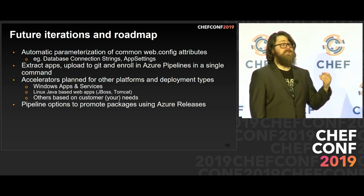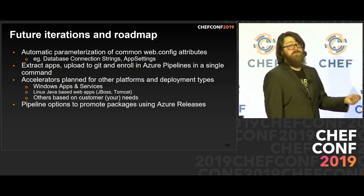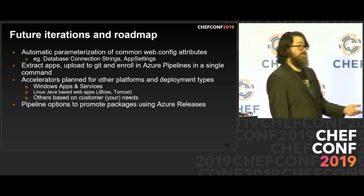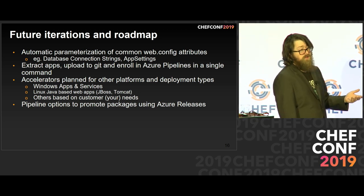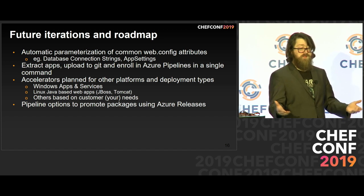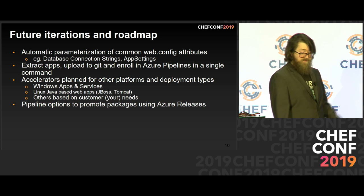We're also looking at accelerators for other platforms and other app types, so enabling accelerators for Windows applications and services, Java-based web applications like JBoss or Tomcat, and then, of course, any of the other systems that you all have as common problems that you would like to see enabled to get off of these legacy systems.